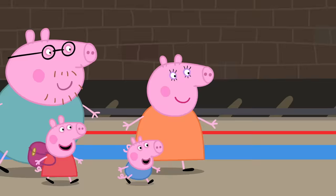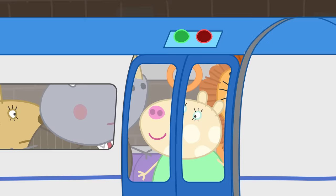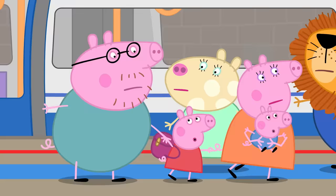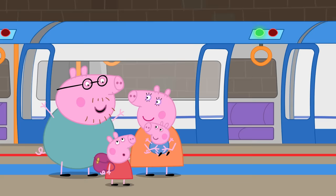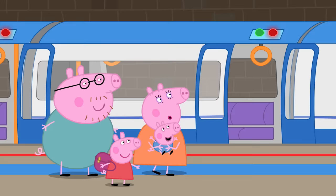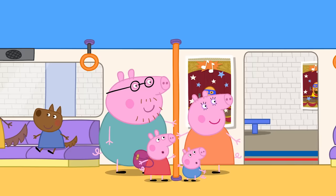The train is arriving at the platform from a very dark tunnel. The train is very, very busy. Why is everybody rushing? They are in a hurry. Everyone on the underground train is in a hurry. On we go. Watch your step, everyone. Hello, everyone. Welcome aboard the blue train. Mind the doors. Hold on, Peppa. The underground train is very bumpy.